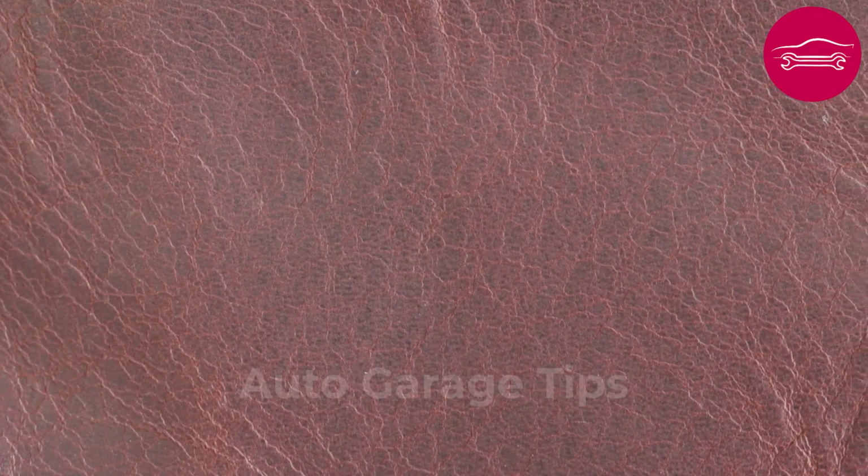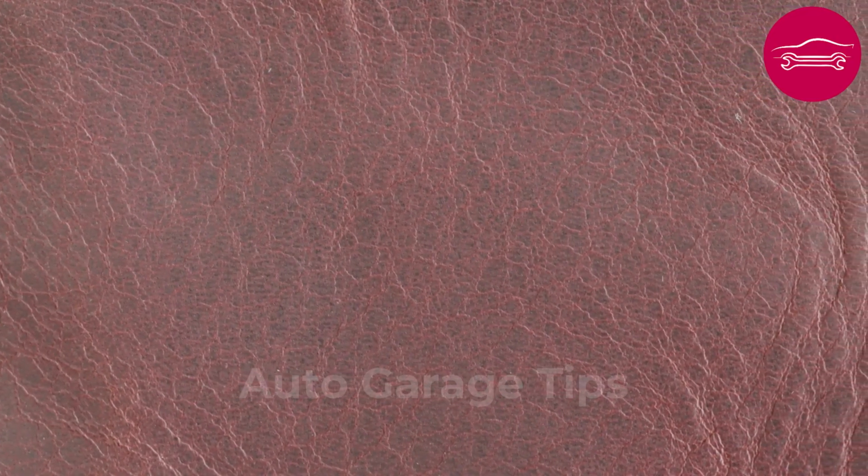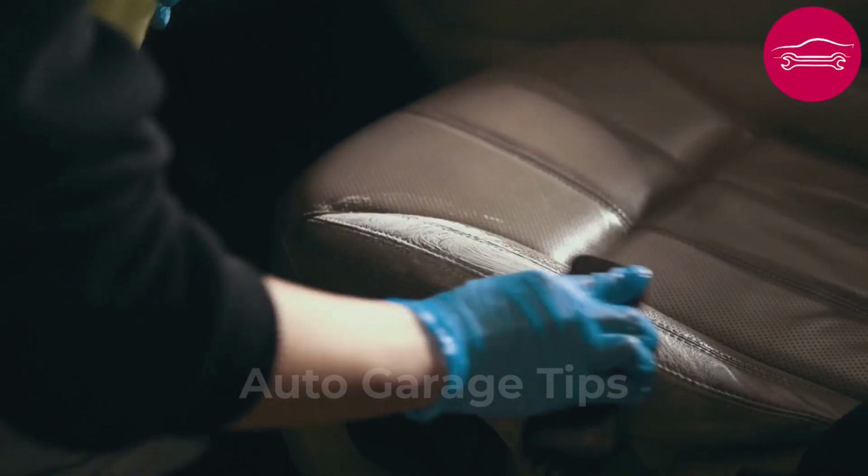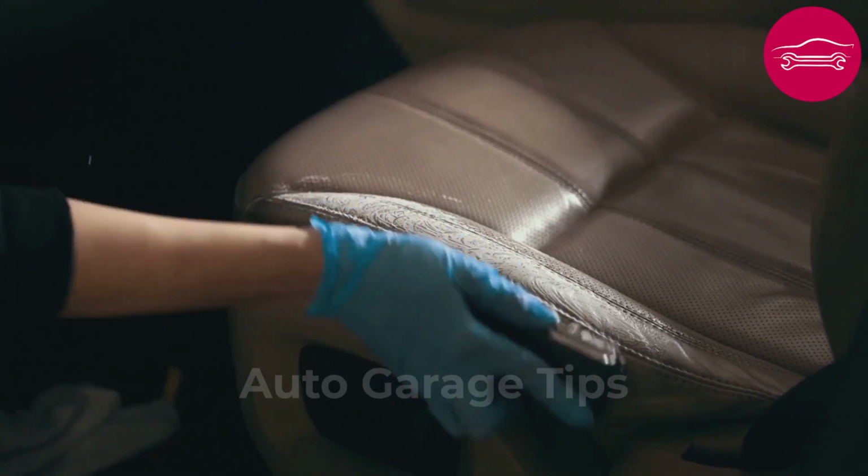Vegetable oils in black soap penetrate leather pores, restoring their natural flexibility. This technique prevents premature cracking that commonly affects vehicle interiors exposed to sun.